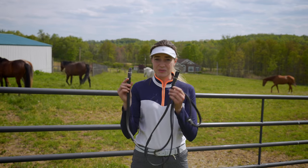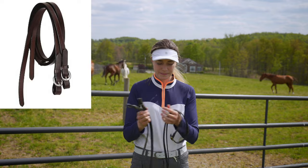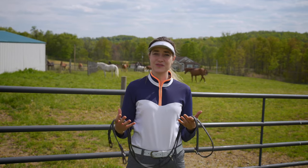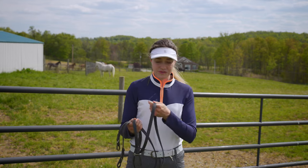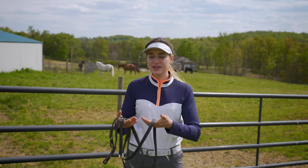I prefer the buckle-on reins. These I find to be really easy to change bridles with, and I find them to be really durable. When it comes to the comfort of your reins and holding them, every pair of reins has a little bit different feeling. So if you can, go up to a local tack store and feel the reins. Make sure they're a good size for your hands and they feel comfortable for you to hold before getting under saddle and using them at home.